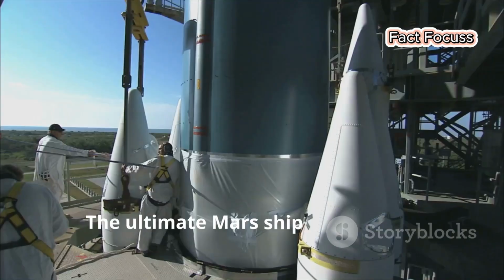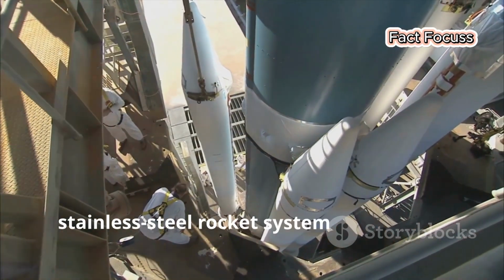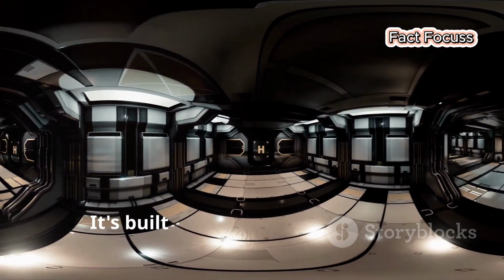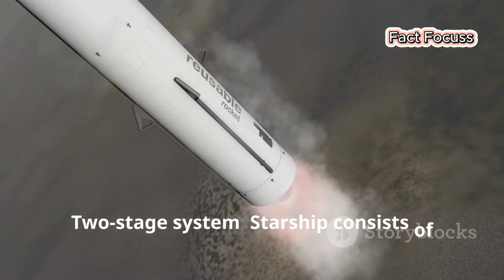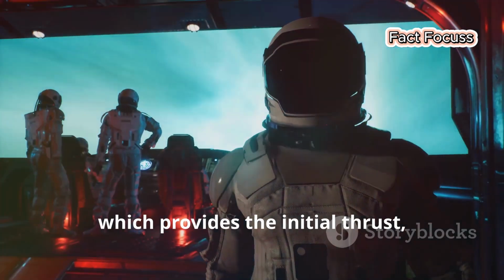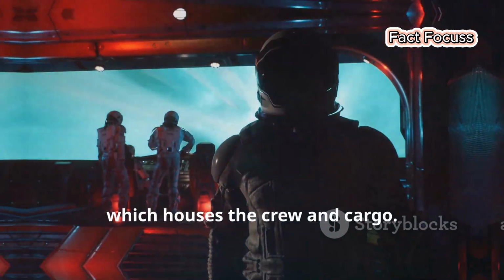The ultimate Mars ship. SpaceX has developed Starship, a fully reusable stainless steel rocket system designed to take humans and cargo to Mars and back. It's built to carry large amounts of cargo and up to 100 passengers. Two-stage system: Starship consists of two parts: the Super Heavy booster, which provides the initial thrust, and the Starship spacecraft itself, which houses the crew and cargo.